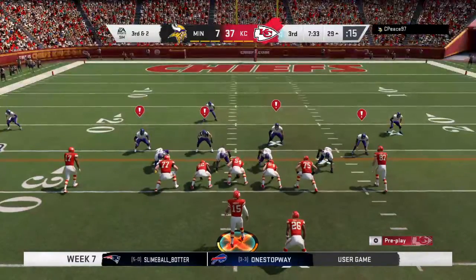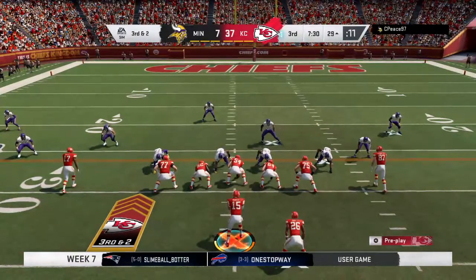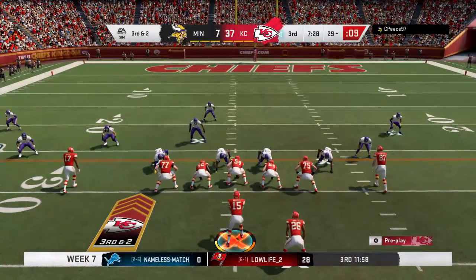Yellow, Arkansas 80. Hey, yellow, hey, go gun. Today. You ain't doing nothing today.